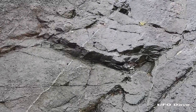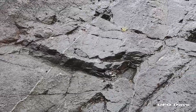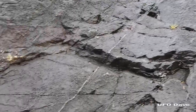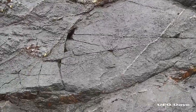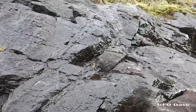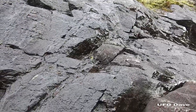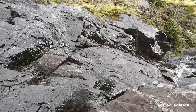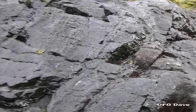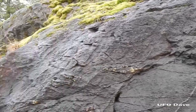Big slash right there. That's 3.5 feet, 4 feet across, and then continues back there like a follow through. Look, it's like around this way, slice across there, and up there. That's a total of about 8 feet across. Then it continues along there. If I went back, you could probably see a big slash across this entire rock face.